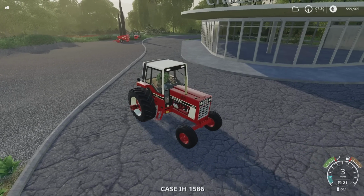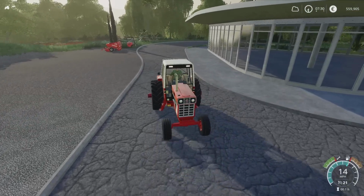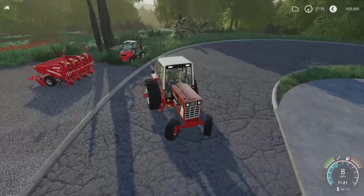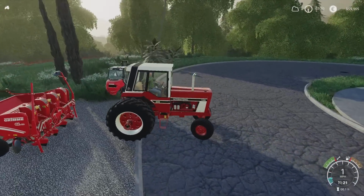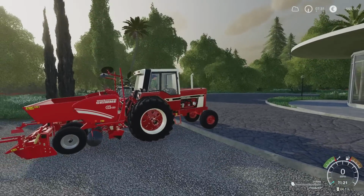Just trying to think what to spend all my new money on. Maybe another field, potentially. That might not be a bad idea. Yeah, we could do that, couldn't we? I'm just thinking of all the different crops I need to do next, because like I say, I do need to put some oats in the ground. I'm doing potatoes now.